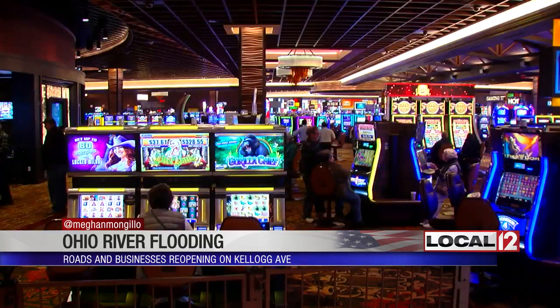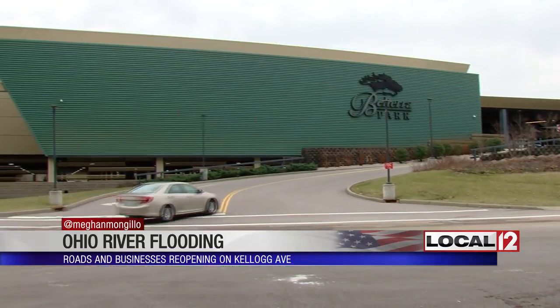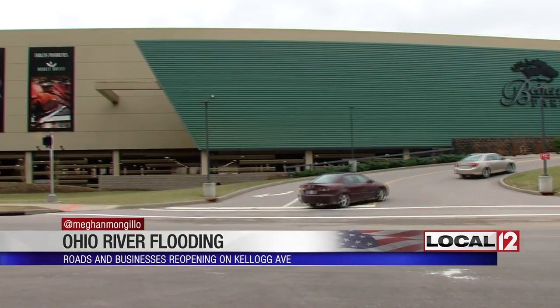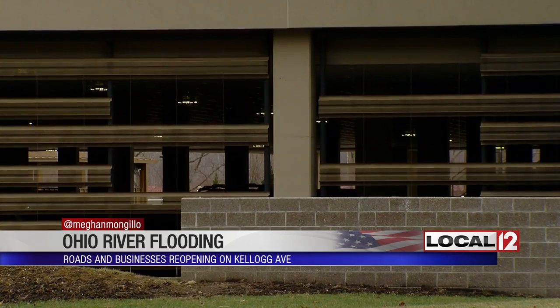It's basically just, it comes up in the far part of the parking lot near the river, but there was minimal impact to the property. It did not breach any part of the property at all. Blair Bendel says when Belterra Park, formerly River Downs, was remodeled in 2014, it was built 16 feet above the floodplain. So when the river rose to 55 feet this week, the racino stayed high and dry.